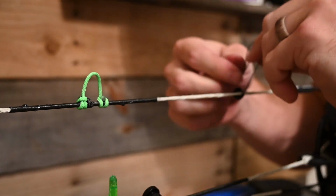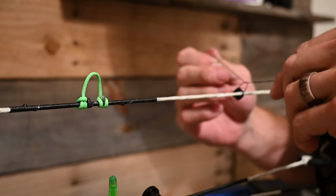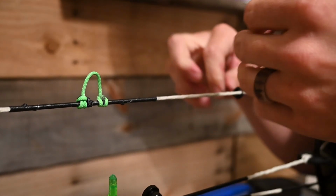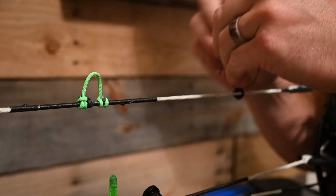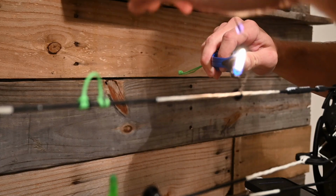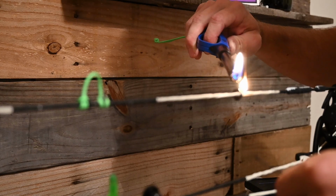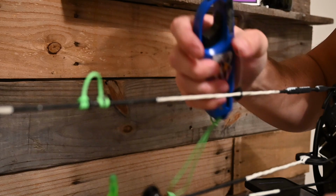So to me, the goal of tying in your peep is so you don't lose your peep. I've yet to lose a peep tying it in this way, so for me, adding any additional knots or material to the string is just adding unnecessary material, so I just don't. That's how I do it, but you're not wrong if you tie in your peep any other way. As long as your peep doesn't move, that's what you're looking for. I've yet to have an issue tying in a peep this way.